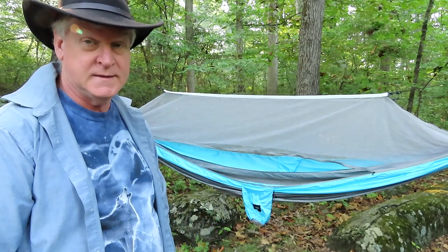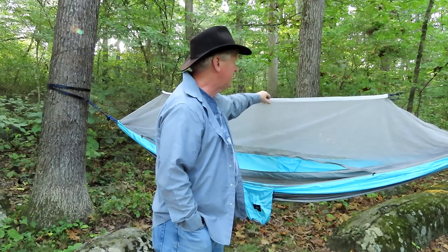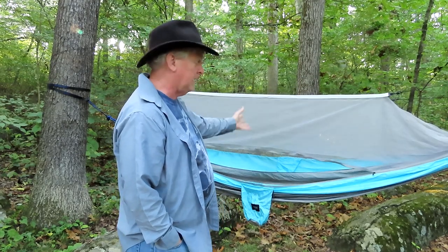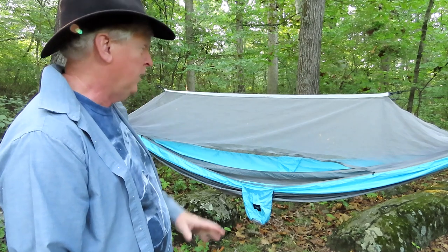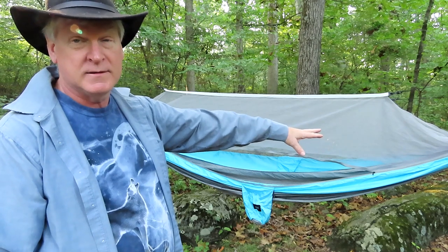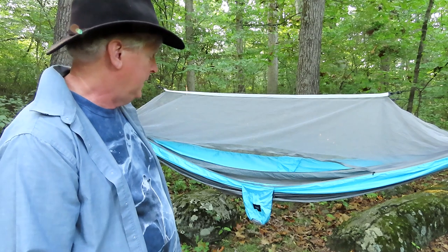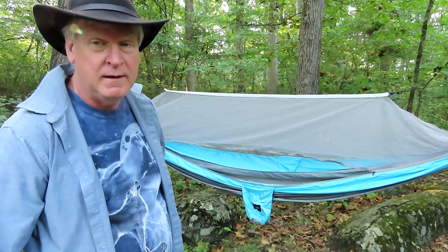So as you can see, you got the mosquito netting high up. There's two things here. You could pull these out to another tree. You could make it a bigger box if you wanted to. The hammock has a 500 pound limit. Now, the only thing I can see that I would question is maybe the zippers are a little lightweight, but it's a very lightweight hammock for backpacking or camping.